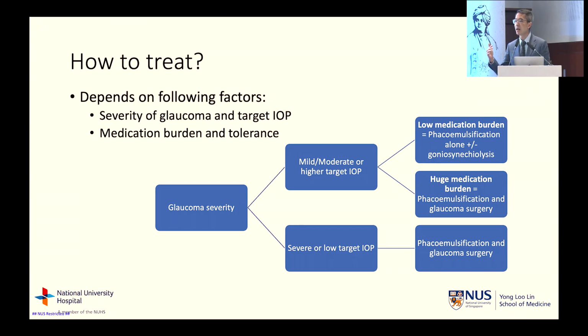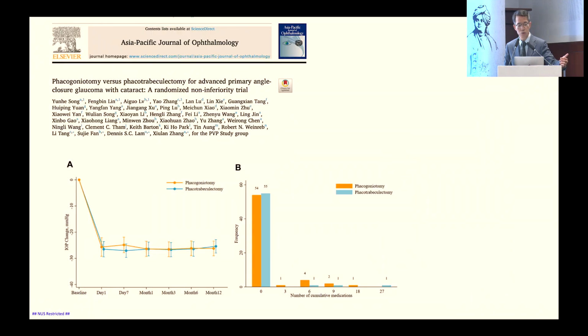If there is a huge medication burden, then cataract surgery with glaucoma operation is my target. It's my first choice of surgery. Needless to say, if the glaucoma severity is high, that means they have severe glaucoma and a low target pressure is required, then combined cataract and glaucoma operation is my go-to procedure.